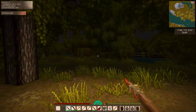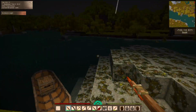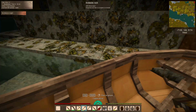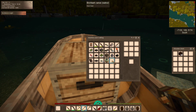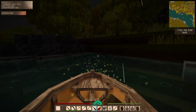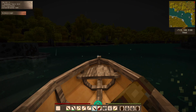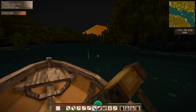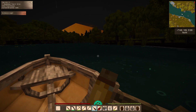Whoop, whoop, whoop. Hello. Bye bye. Reverse. And go. Right. Let's just leave the ruin until we're a little bit better equipped.